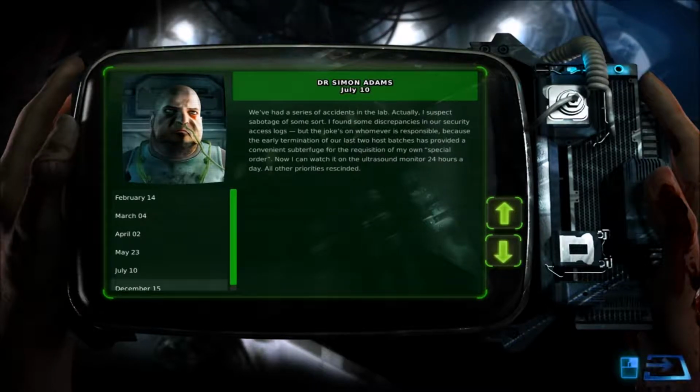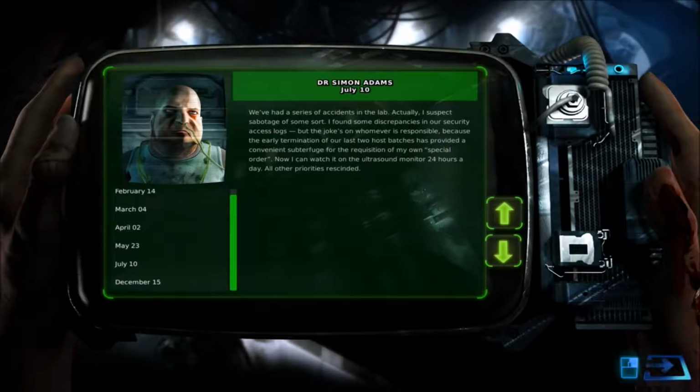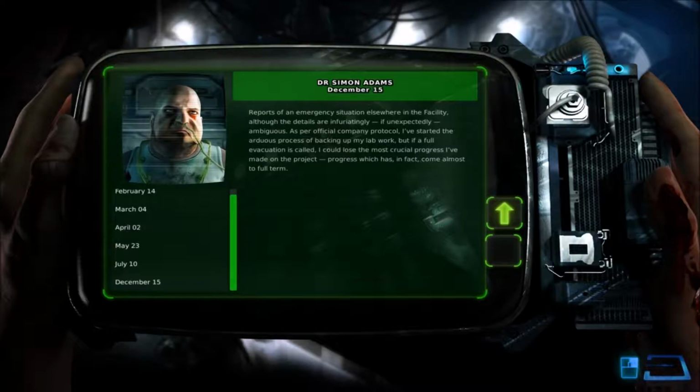July 10th. You had a series of accidents in the lab. Actually, I suspect sabotage of some sort. I found some discrepancies in our security access log, but the joke's on whomever is responsible, because the early termination of our last 2 host batches has proved a convenient subterfuge for the requisition of my own special order. Now I can watch it on the ultrasound monitor 24 hours a day. All other priorities rescinded.